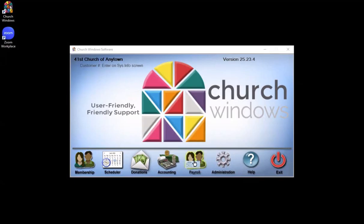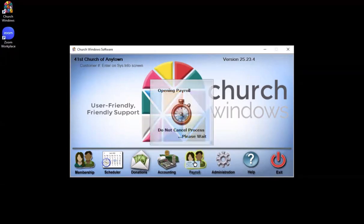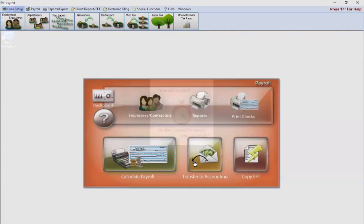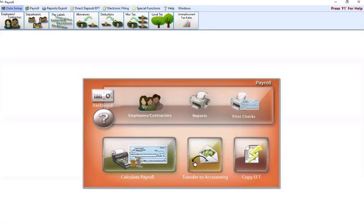Even in our old version of Church Windows Payroll that was rendered obsolete at the end of 2022, it only retained the current year's forms and did not save prior years' forms. Sure, you could get reports that included all the totals, but the forms themselves were always replaced with whatever the most current form was, whether that was the 941 form, the W-2s, the W-3, or 1099 forms.